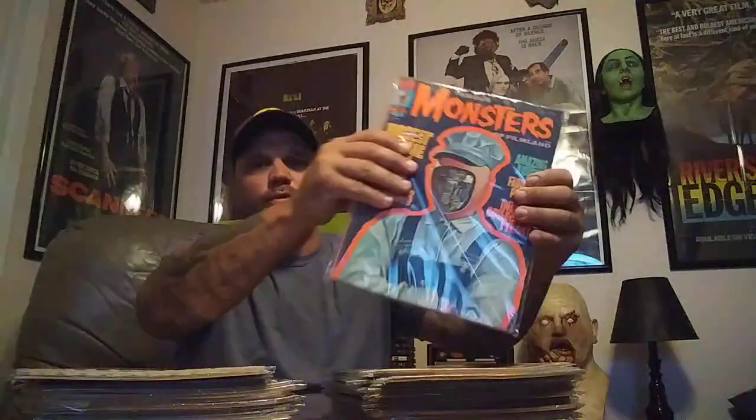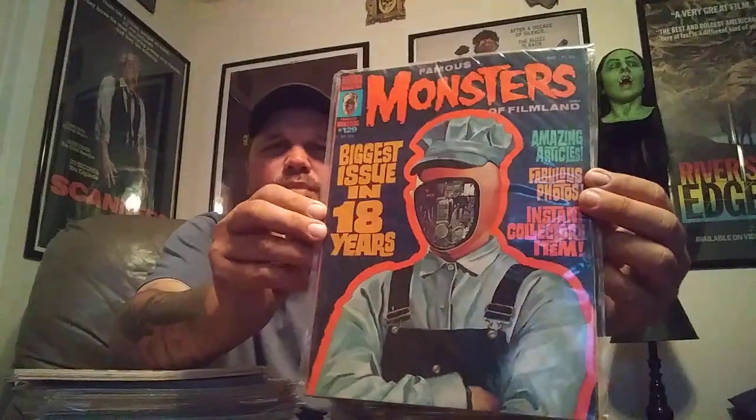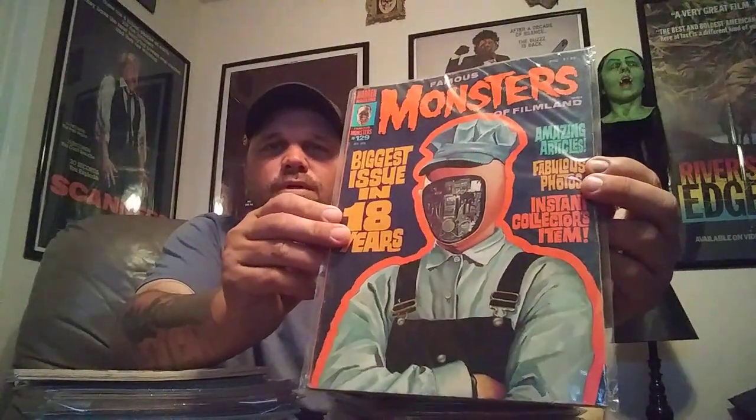This is one of my favorite Famous Monsters of Filmland covers, number 129. The Futureworld cover. Not the best sequel, but, you know, Westworld is awesome, but I liked Futureworld. And honestly, this is probably one of my favorite covers ever of any magazine. It's just awesome.